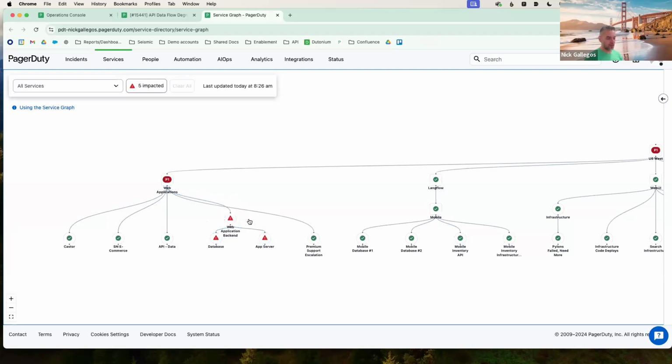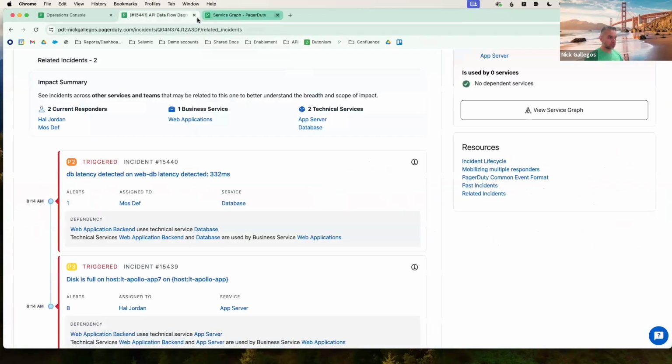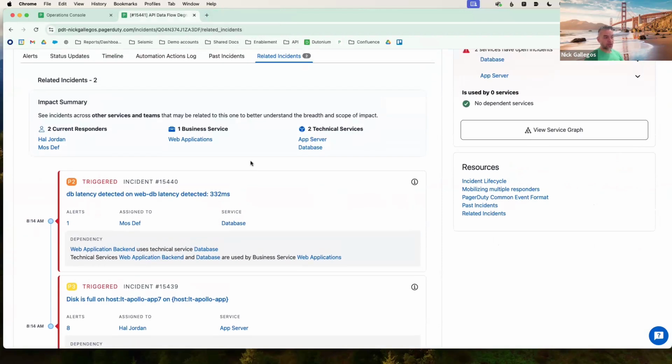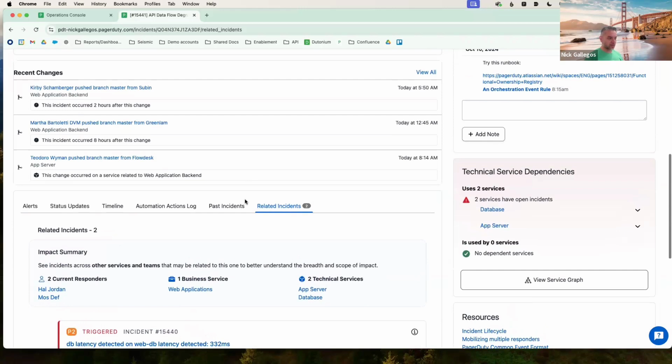And so you can reflect that here in PagerDuty to say, we've got our web application backend, but downstream, we've actually got the database and the app server that are supporting that technical service. And then that technical service is in turn also supporting the web application's business service. And that business service, in turn, is supporting an even bigger business service. So you can have these dependencies upstream and downstream in PagerDuty. So it's pulling from that, understanding, are there service dependencies here, and are those services that you depend on having issues as well? Now, again, it can also suggest those dependencies for you, as I mentioned. So that's the context there.